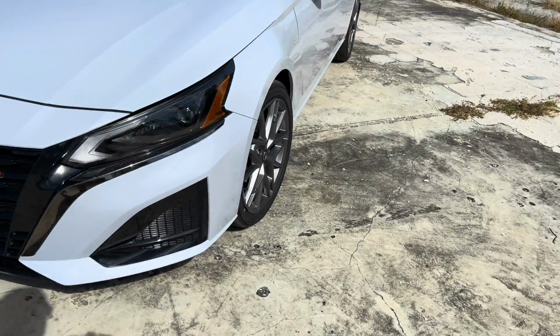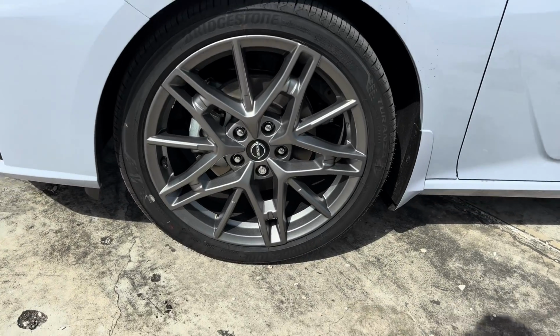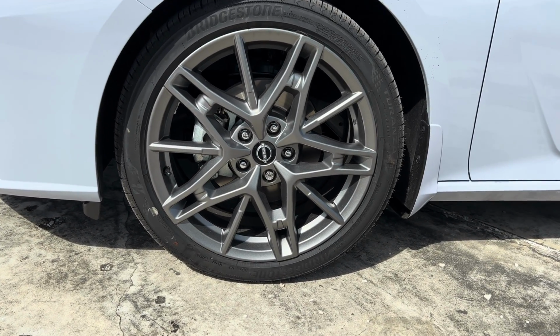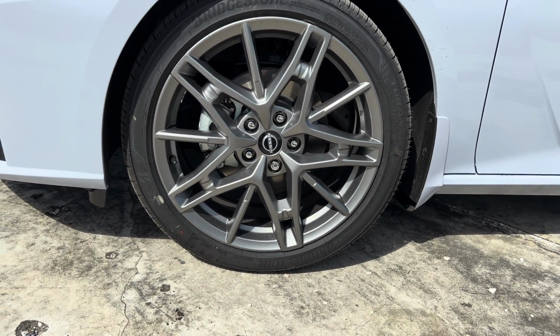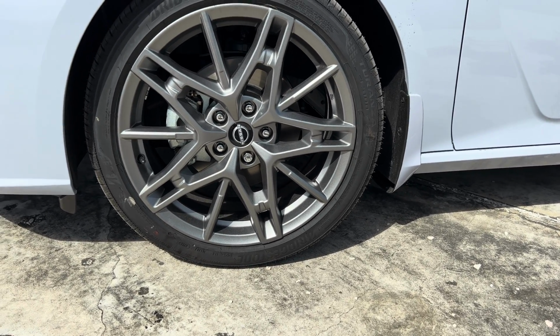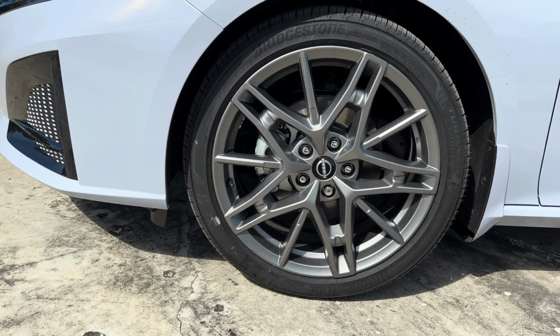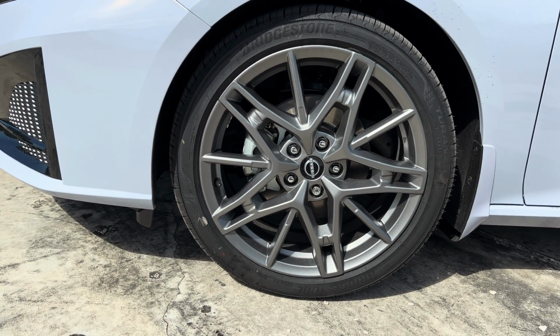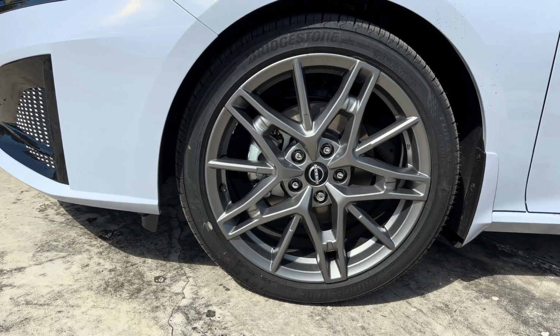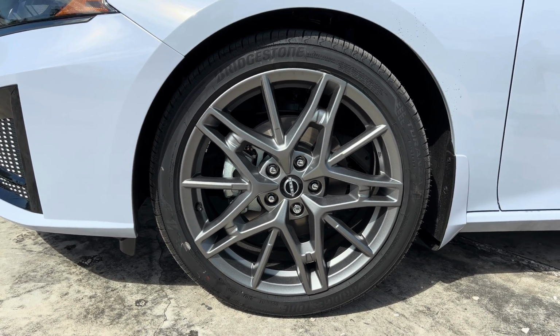The wheel and tire setup, speaking of aggressive, these are really nice 19-inch rims with the Y spokes, multi-spokes, wrapped in Bridgestone Turenza all-season tires, dimensions being 235/40 R19. So we'll see if the 40 series sidewall is enough to keep the ride quality nice and plush. I believe we had 40 series sidewalls on the SR Premium we just reviewed on this channel for 2024, and the ride quality is still really good. I also really prefer the look of these 19-inch rims.